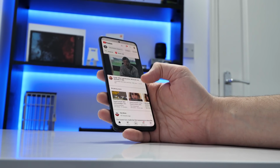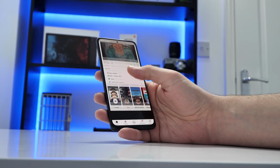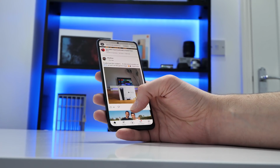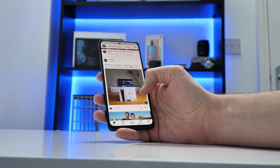Even general browsing and navigating, obviously the 120Hz refresh rate makes it look even better and feels so much better when you're scrolling through social media. There's definitely nothing to moan about for performance on this device, especially starting at $280.